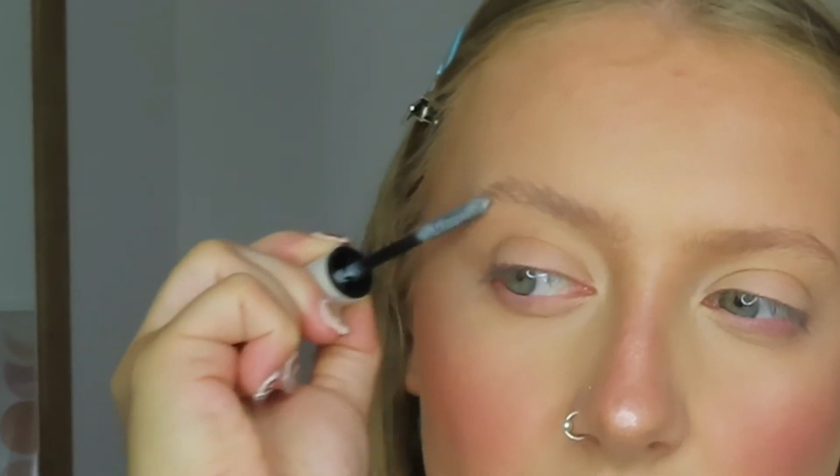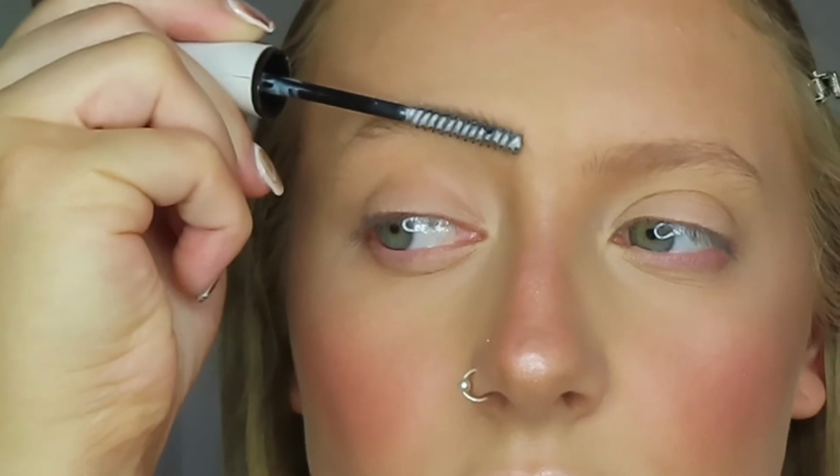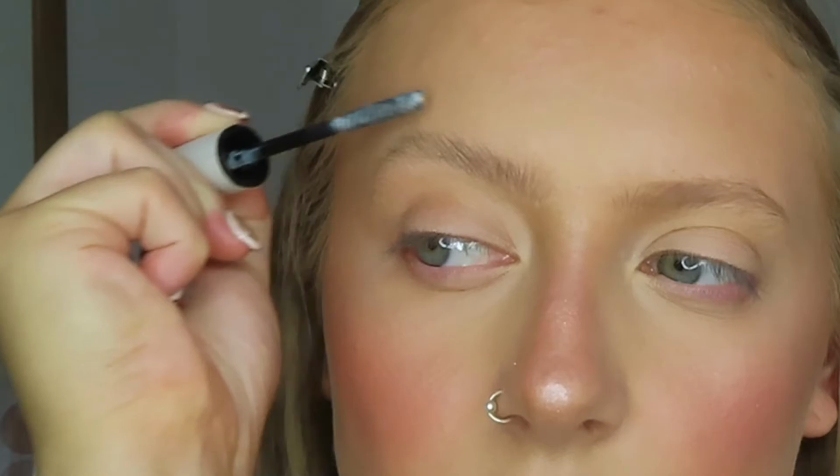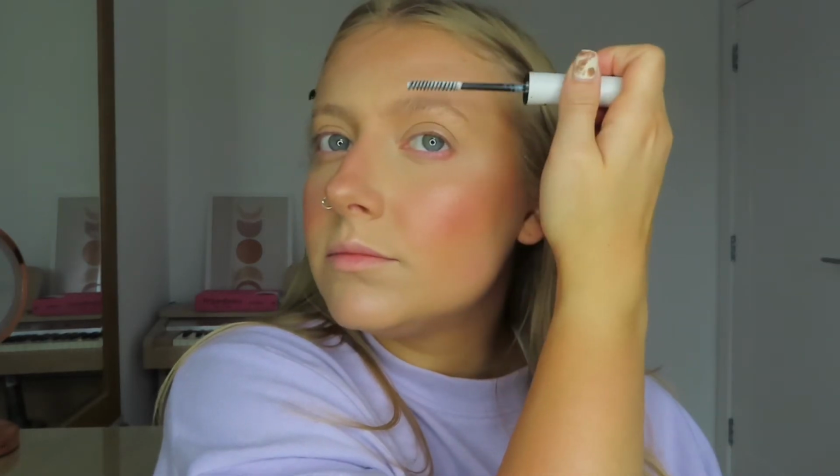I might zoom you in for this part just so you can get a better look. You can see the difference, that's just a bit fuller. And then I repeat the same on this brow. I go in with my Missguided eyebrow pen to draw hair-like strokes, and I have this in the shade Light, I believe. Is it in the shade Light?